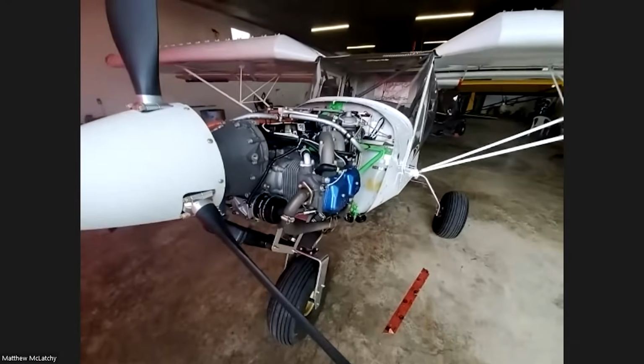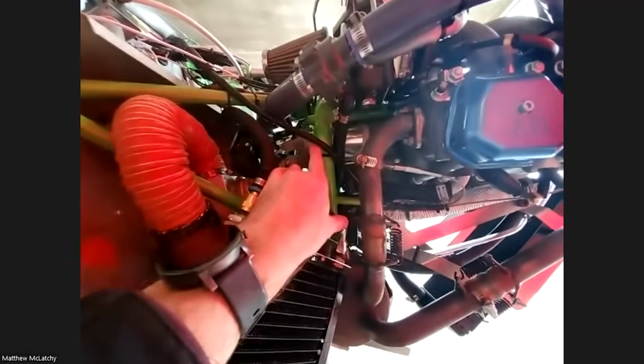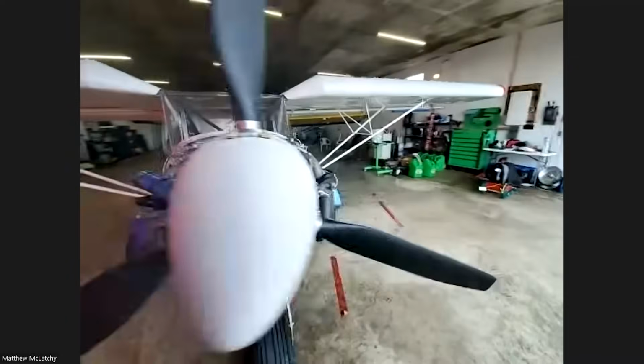What do you mean, bed mount? In other words, it mounts to the bottom versus the rear ring, like a ring mount. Nope, this is a ring mount. It is a ring mount. Okay, the updated one, not the bed mount. Very nice.